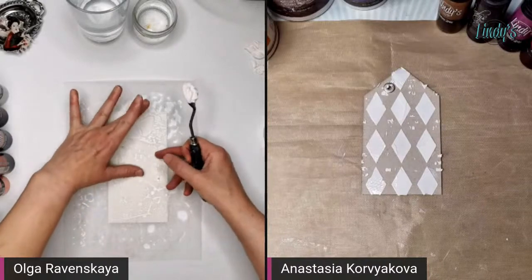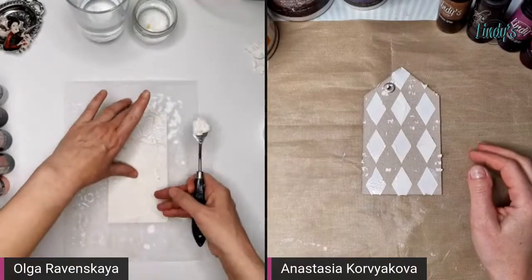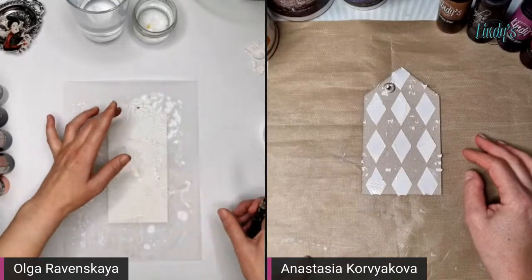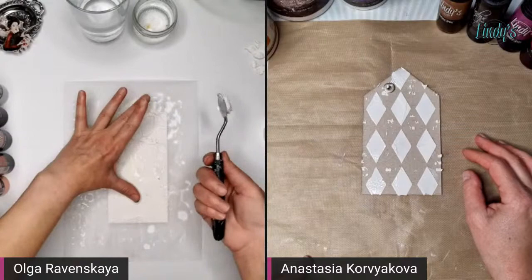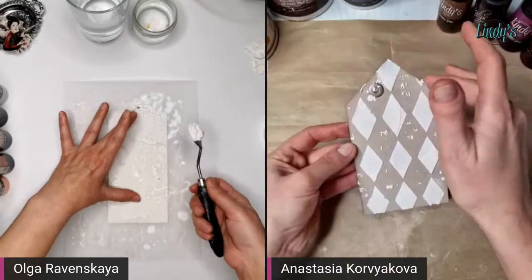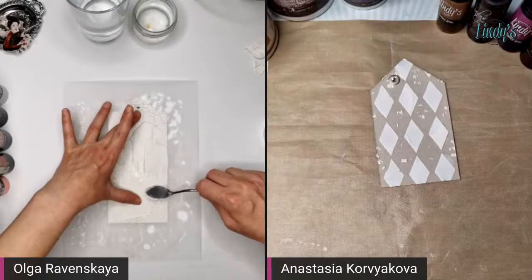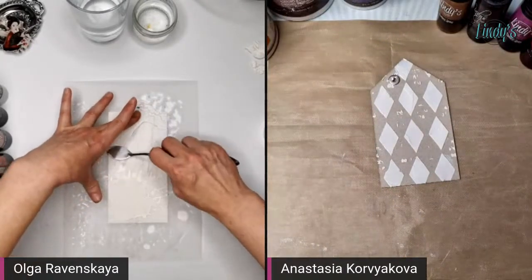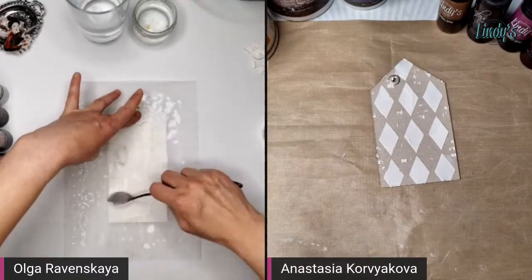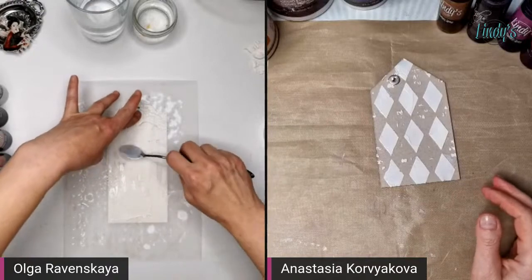Well, I have a very thin stencil, so I want to. Okay. I'm using texture paste. Nastya, just yes, all over the surface. I'm going to apply all over the surface. Is it good? Yes, this is right. Okay. Nice. Am I doing it good?